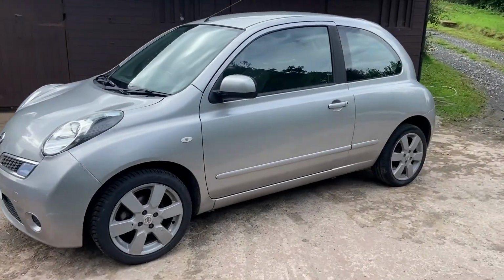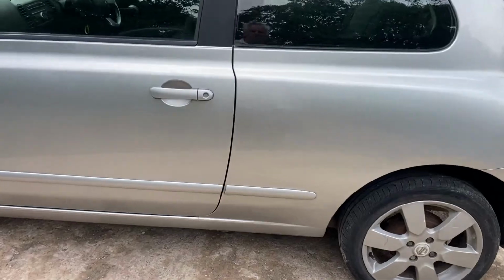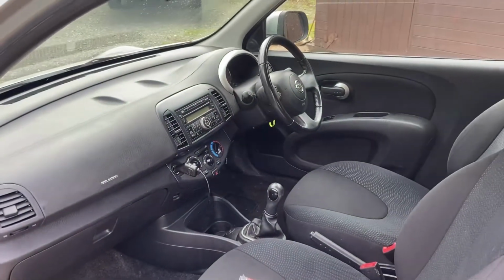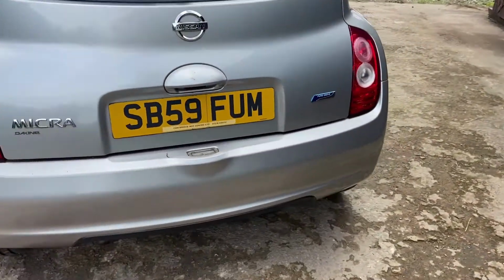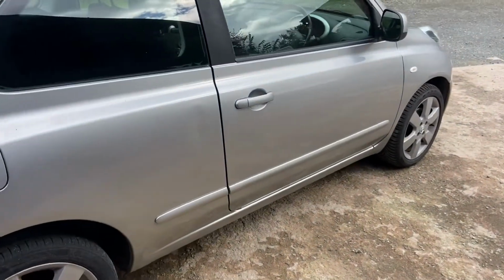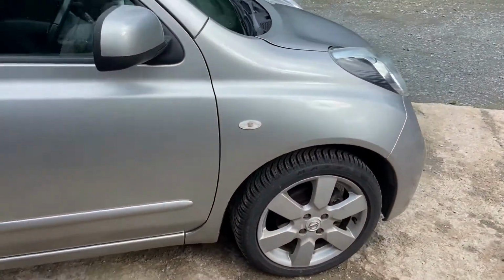Okay, we've got a little Nissan Acenta 1.2 petrol engine, manual. This one was registered in December 2009, so it's almost a 2010 car. Good tidy order all round. Again, if you look at any of our cars, you'll find the odd blemish. If you're going to look close, it's a fairly straight car.